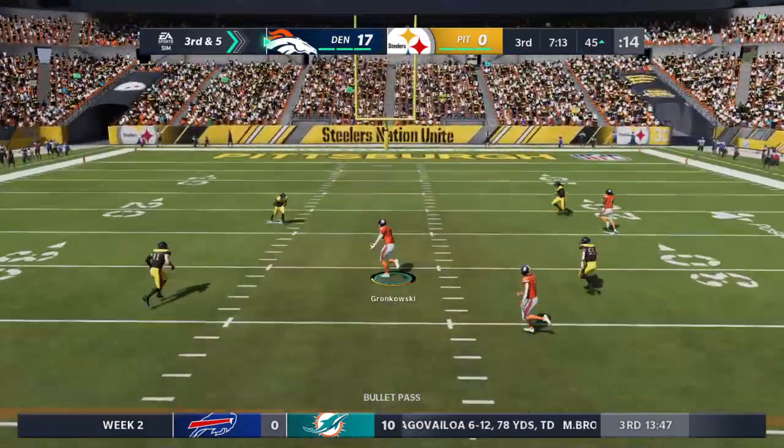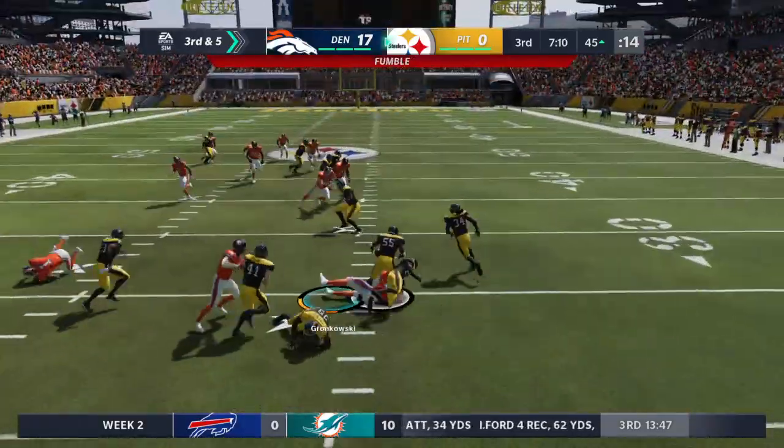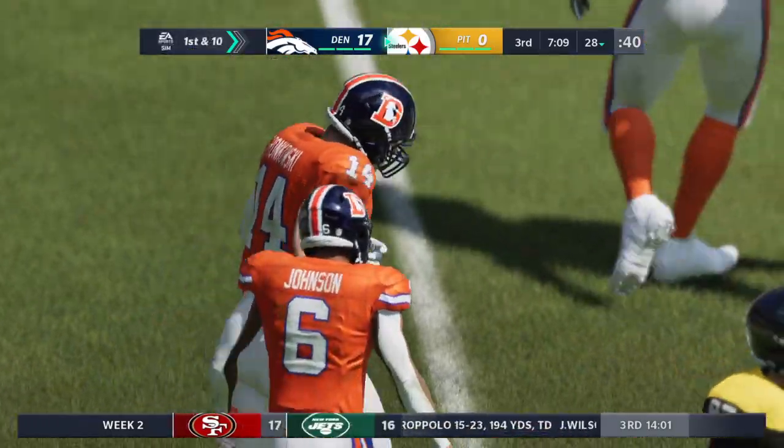Now Murray. He's got the first down here. And now look at this. Big gain, but a fumble. And it's picked up by the Steelers. And his guys are going to get the football at the 28-yard line.